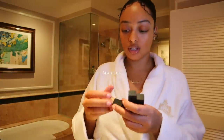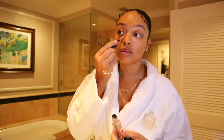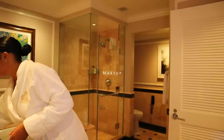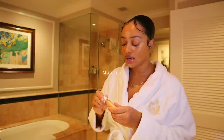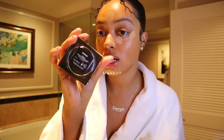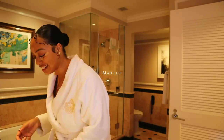From Huda Beauty, I got the Faux Filter concealers. We're gonna be highlighted, chill. Where's my Rare Beauty? My Rare Beauty, because it has more of a yellow tone. It's touched on in Miami. And then I'm also gonna use the Huda Beauty Tantour in the shade Medium. I'm so excited.